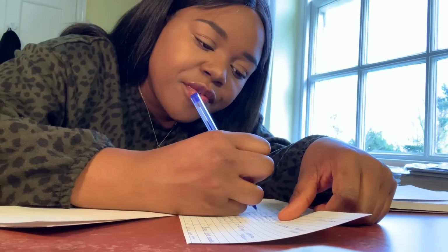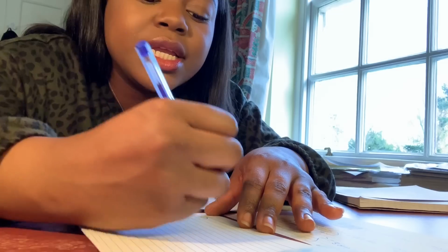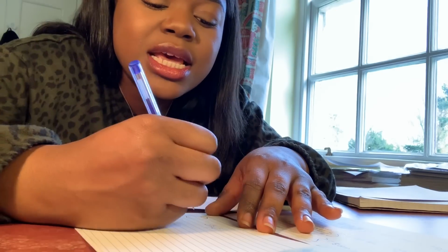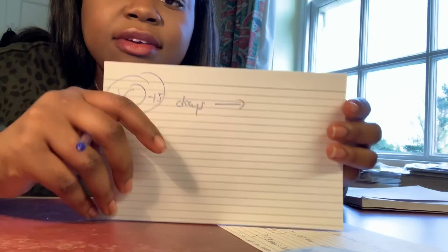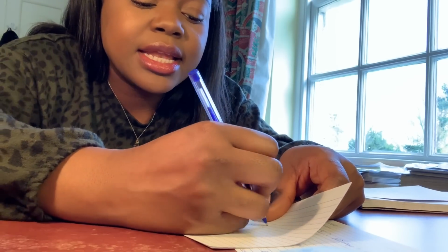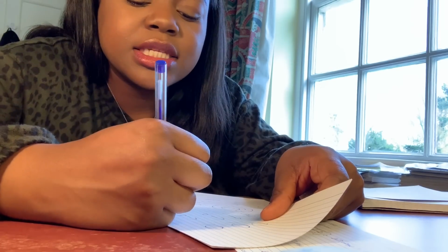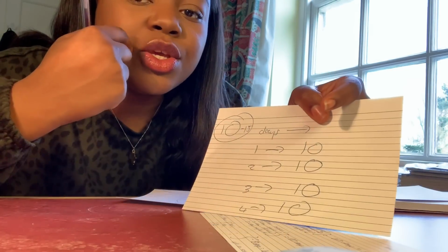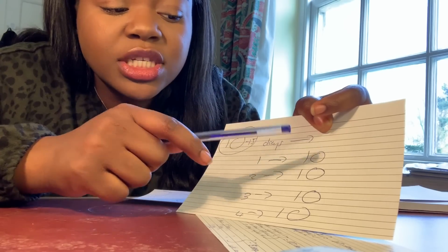Layer 1 of the method is you need to divide your time for each of your subjects between 10 days. 10 to 15 days, but let's just go with 10. 10 days per subject, right? So you need to give each of your subjects 10 days. So subject 1 gets 10, subject 2 gets 10, subject 3 gets 10, subject 4 gets 10. So you have spent 10 days studying and revising each subject.